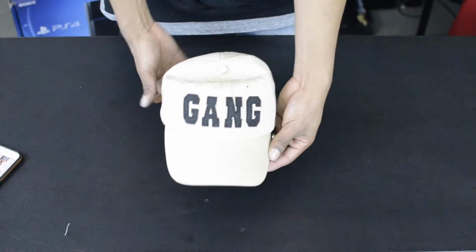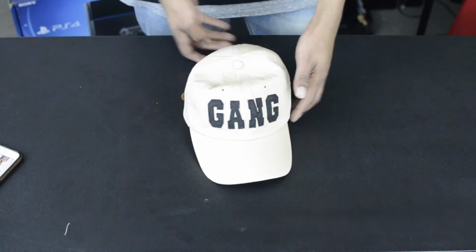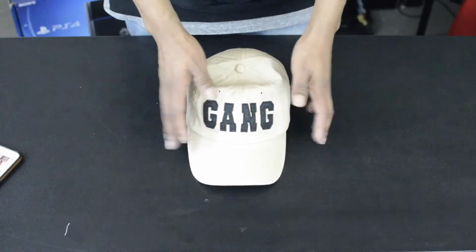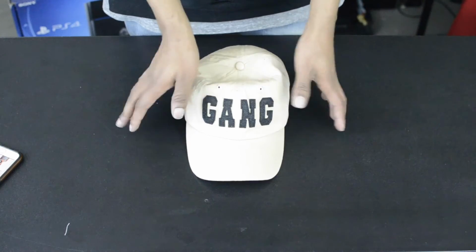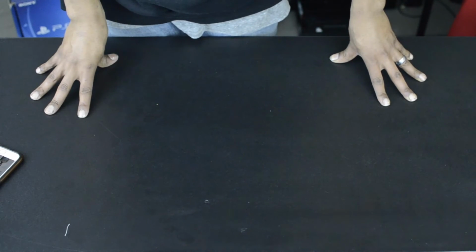Of course, this, but I already made this in a What Did You Wear video. This is also by JoefreshGoods, just a gang strap back. This one came in a navy colorway, and this khaki colorway, but I think this colorway is the best. I think I will show you a few things that I'm gonna take to SneakerCon. So hold on one second.